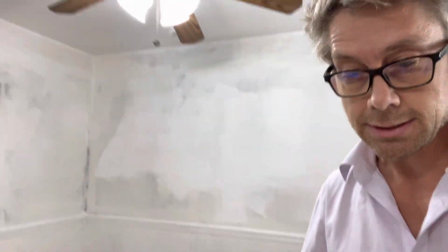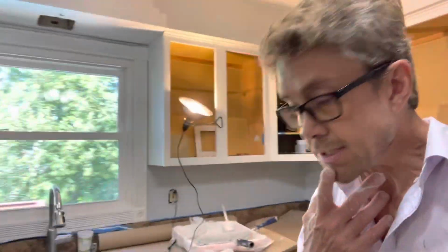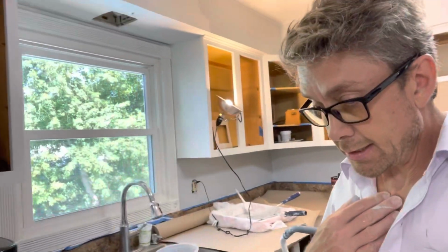I saw the kitchen. She wanted the kitchen done. I came over. Sometimes when I do a bid, I actually go to the house. And this one's outside of Albany. I really liked the homeowner. She was super friendly, very thankful. And I'm like, you know what? I could do that kitchen because I know how to deal with that wallpaper.